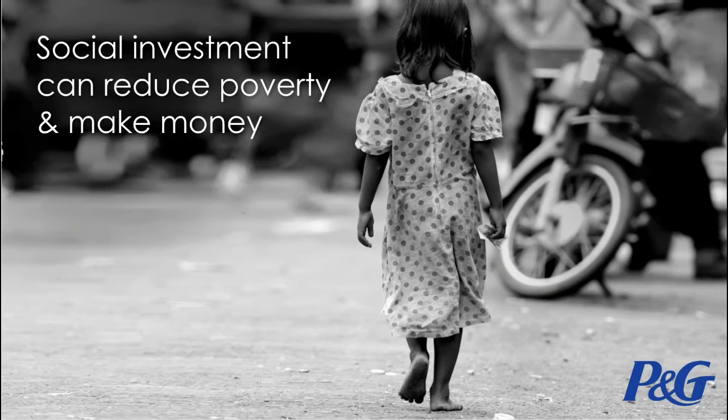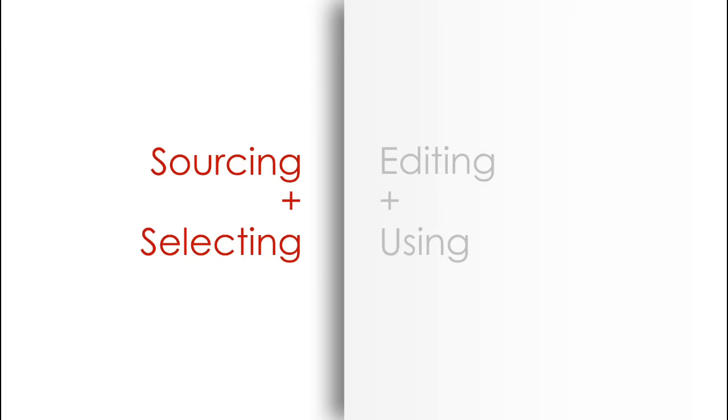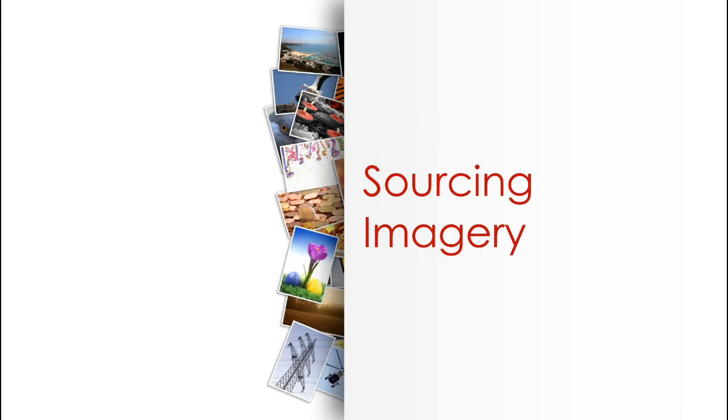So that's just sort of the bedrock foundation that I always like to go over before we dive into some specifics on using imagery, sourcing and using it. So let's jump in and we'll start and cover the first part of this, which is sourcing and selecting. And I put this up front because it's always the first question everyone has. Where do I get good imagery from?